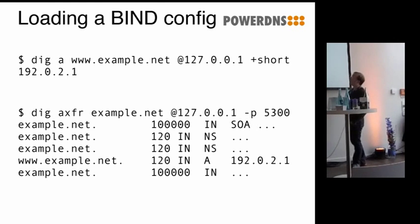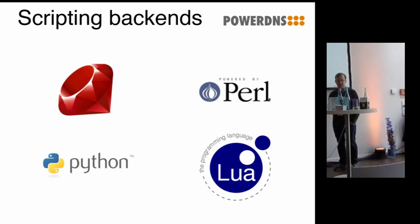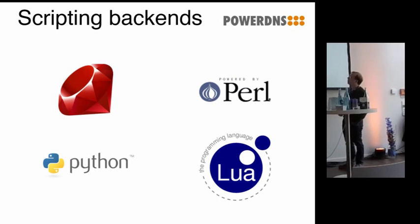Okay, scripting backends. We also have a separate presentation on that, if you like. Bert mentioned this briefly also. If you have dynamic needs that go beyond editing database queries, you can script in a number of languages, in a number of ways. Lua can run in process. The other languages, or any language you like, really, people have been doing shell scripting backends, can be connected to PowerDNS in a variety of ways that we can cover later, if you like. Question? No? Okay.